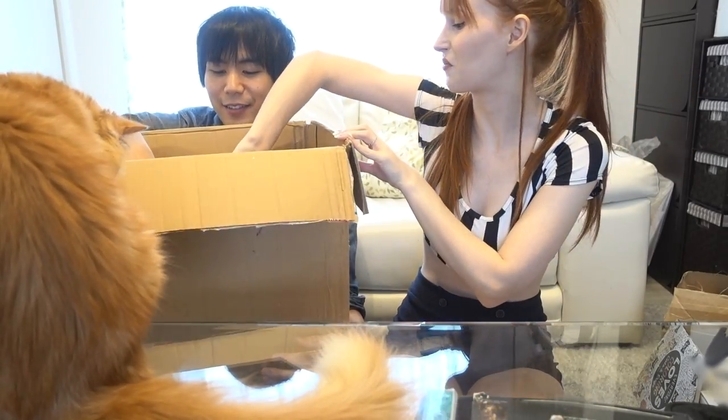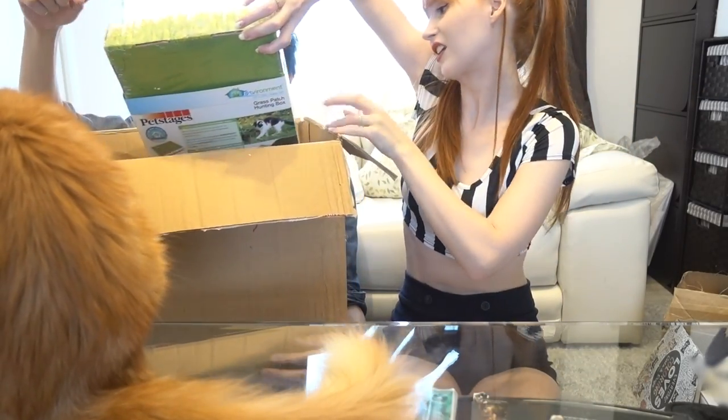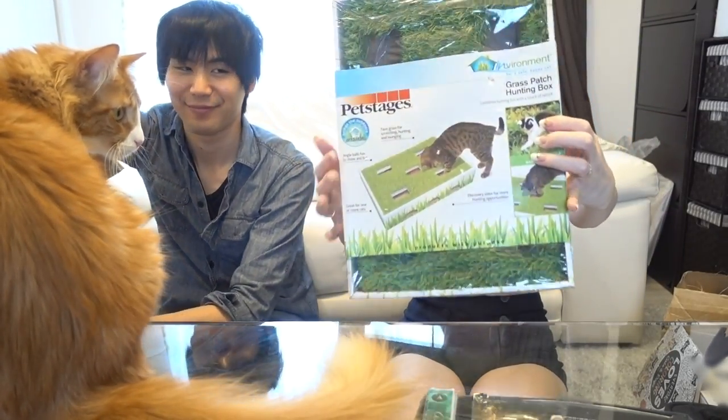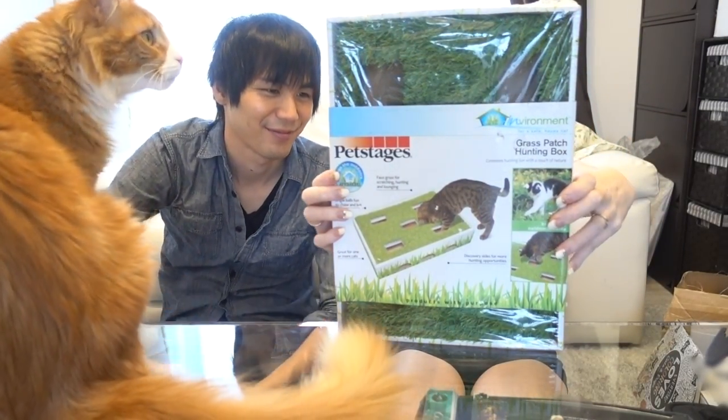Hack, stop eating that. It's okay. He just wants to play with the box. This is the last thing. Grass. It's a whole box of way fun for kitties.